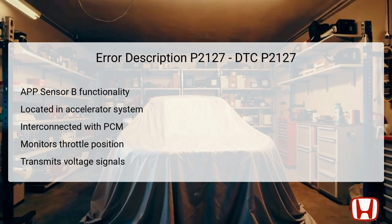If the signal voltage drops below the threshold of 0.2 volts, as indicated for DTC P2127, it suggests an issue within the sensor or wiring. This low voltage condition can disrupt the communication between the APP sensor B and the PCM, leading to performance degradation or vehicle malfunction.